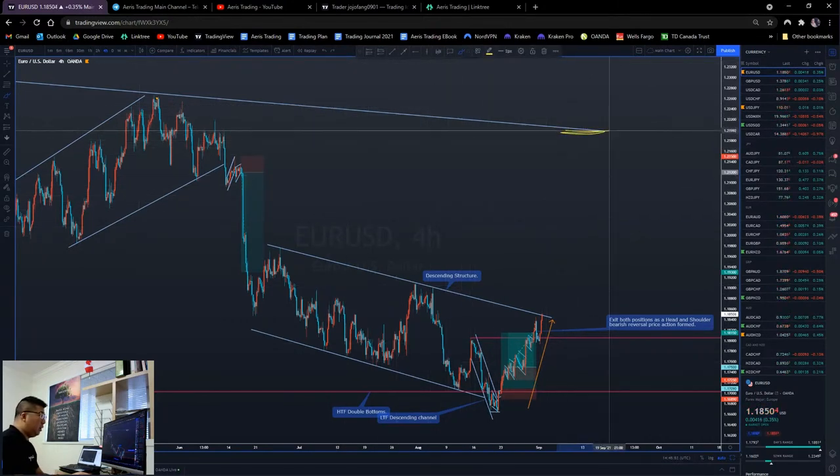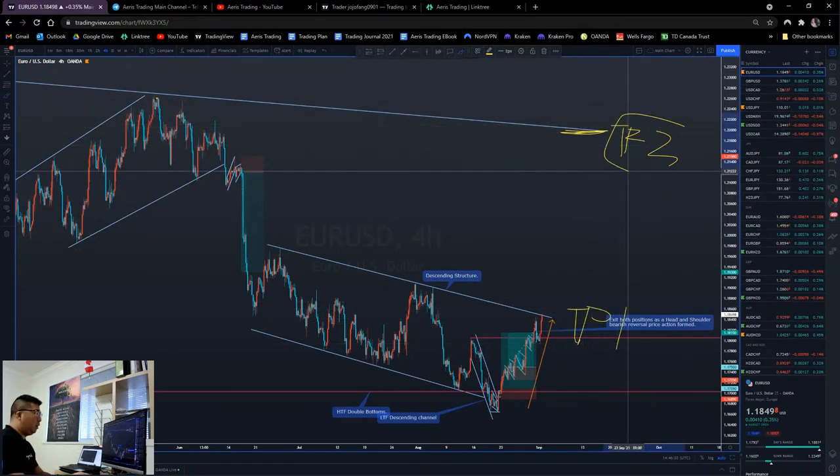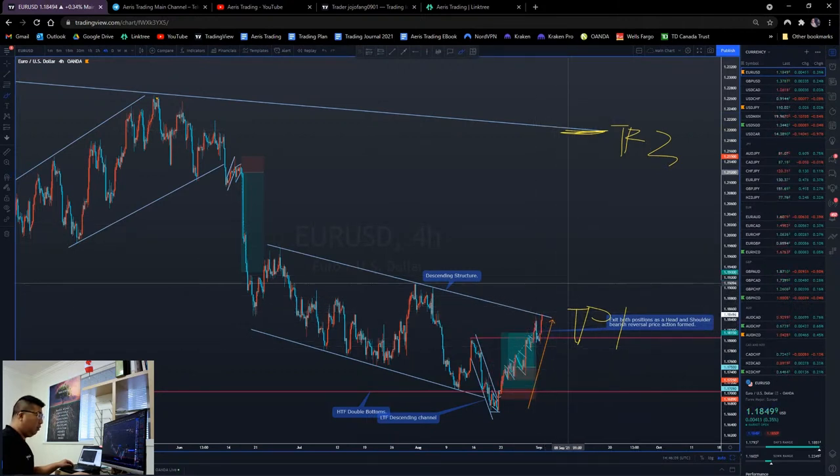I personally always set my second target. If you watch my videos, I always talk about target one, target two kind of thing. I always set a target two, and then I'll observe when the price does hit target one, if it's going to continue or if it's going to reverse. If it's going to reverse, then I'll exit the trade accordingly, right? If it's going to break up, then I'm going to leave the target where it is.